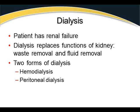Peritoneal dialysis, on the other hand, these people usually have dialysis almost every day. However, they can do it around the house. A lot of times they'll do it when they're sleeping, where they take a bag and fill up their abdomen in between all their guts with a specific solution, let the solution stay in there for a little while, and then the solution starts to draw the toxins out.